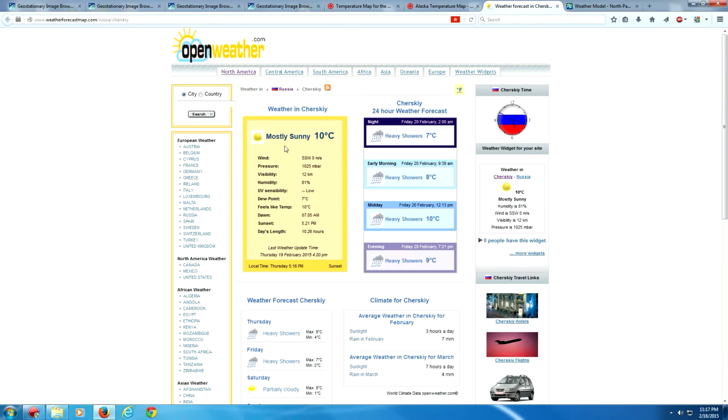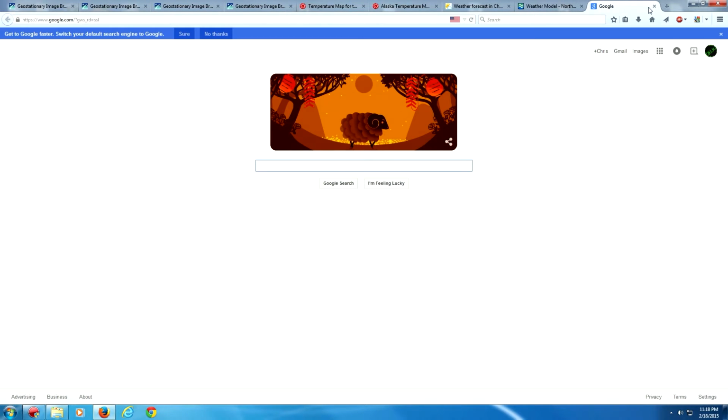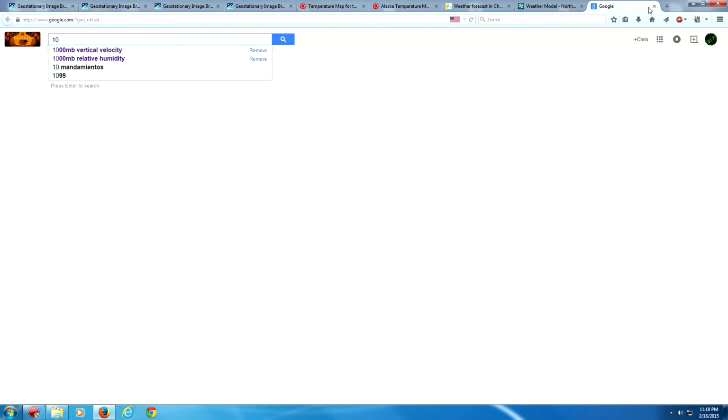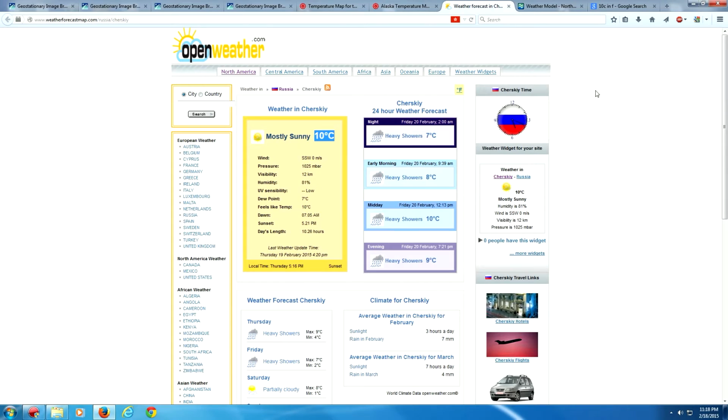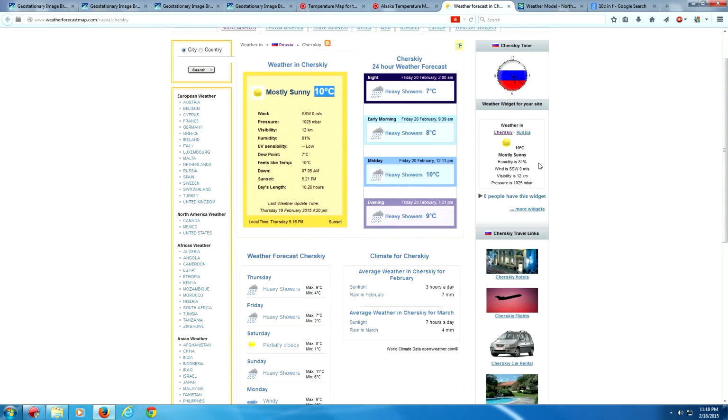Okay, let's check the weather in northeastern Siberia. 10 degrees Celsius. That's really warm. Let's see, 10 degrees Celsius. Okay, let's go into Google and see how warm that is. That's 50 degrees. So, yeah, I'm pretty sure the eastern Siberian ice shelf is pretty much melted away now.